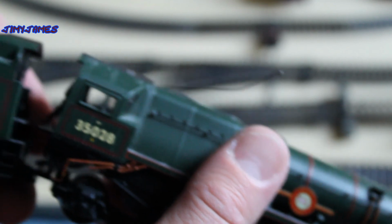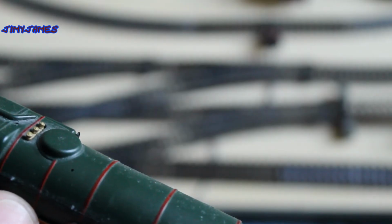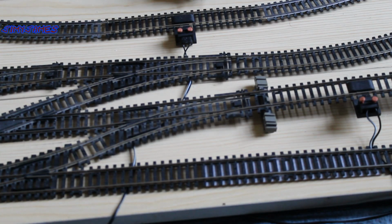As you can see, the tender's only got 6 wheels, and there's not much to do with the tender. There's a small area to fill the tender with. The buffers are spring loaded, and that's just moulded in. Sometimes they open and close, sometimes they don't, depending on which model you've got. I don't think there's any more to say about the Clan Line. It's quite a nice little model, that. Well, little, it's quite big actually.